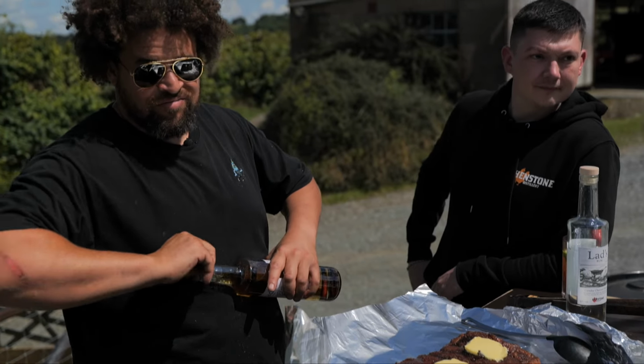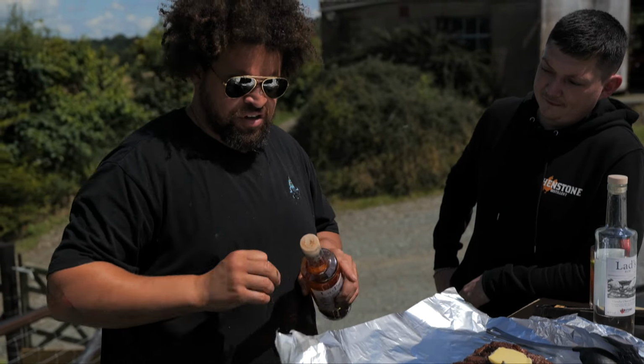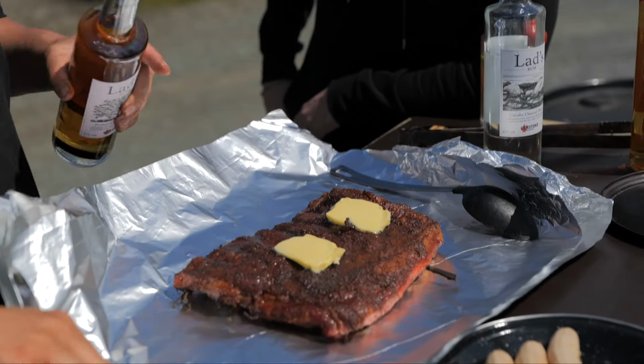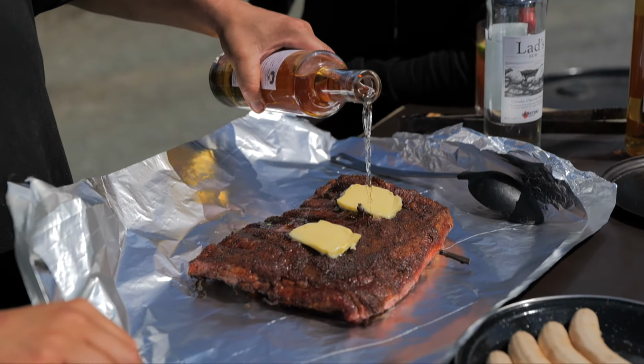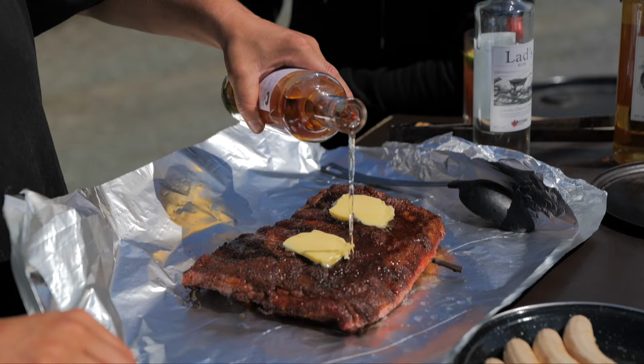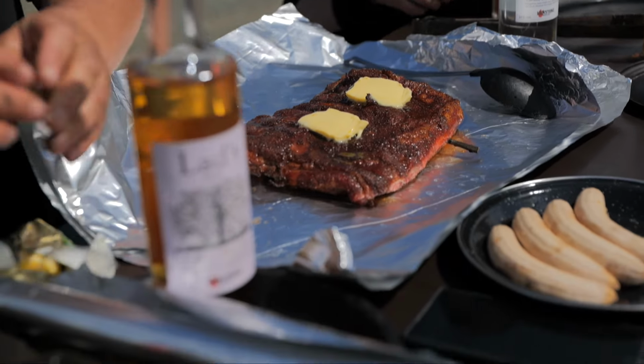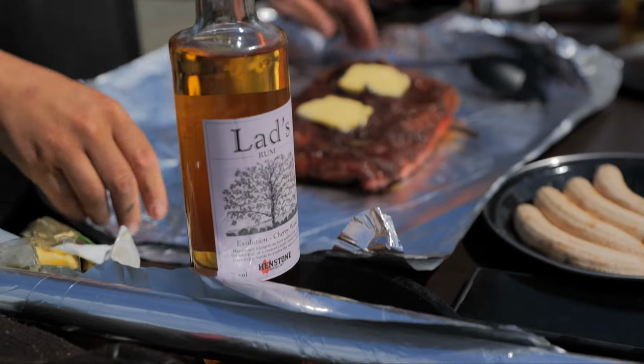Cherry wood being the Cherry Evolution Golden Rum. So I don't want much, just going to put a couple of drops on there. Okay. And then I'm going to wrap this up.